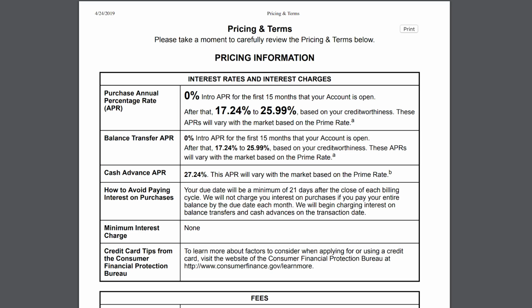Now let's contrast that with the terms and conditions of the Chase Freedom, a reputable credit card from Chase. Again, in the how to avoid paying interest box, your due date will be a minimum of 21 days after the closing of each billing cycle. We will not charge you interest on purchases if you pay your entire balance by the due date each month. We will begin charging interest on balance transfers and cash advances on the transaction date.